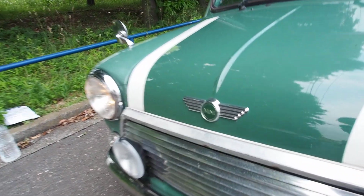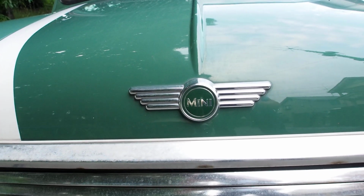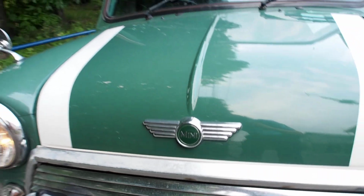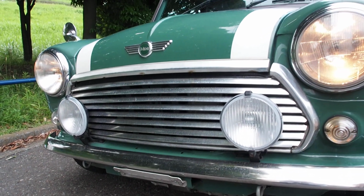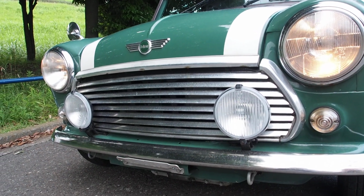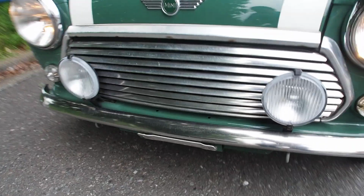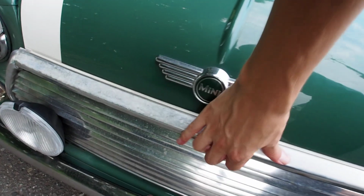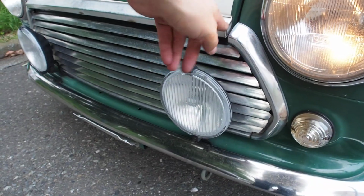First off, we got the very final version of the Mini Badge. This one looks very much like the BMW Mini Badge, because I guess that's sort of what it is now. The BMW ones came very shortly after this generation ended. So those are the original fog lights on it. That hood is not closed all the way. Yes, it is. It's just not lined up because it's a Mini.